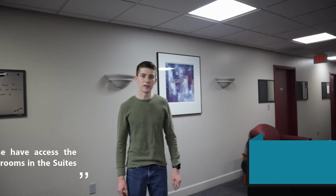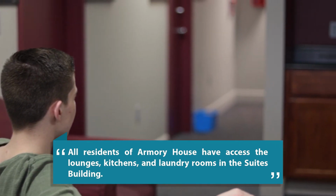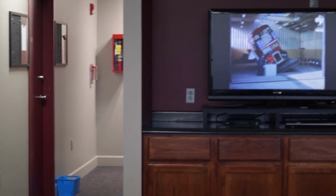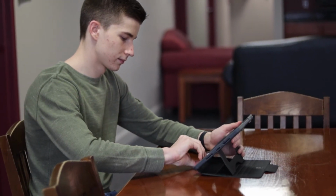On each floor of the suites building, we also have a lounge that residents can use. In these lounges, we have a couch, as well as a couple chairs, a TV with cable, and a large table that you can gather with your friends and eat or do homework.